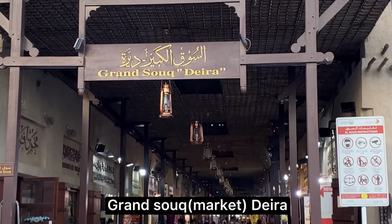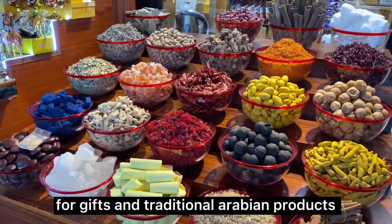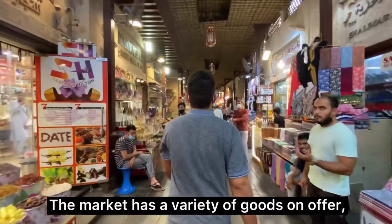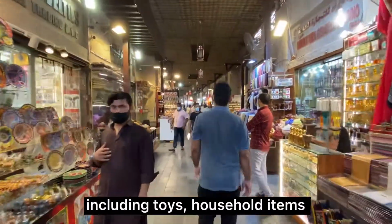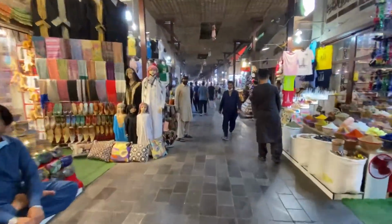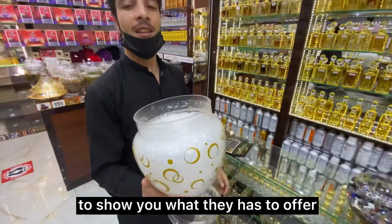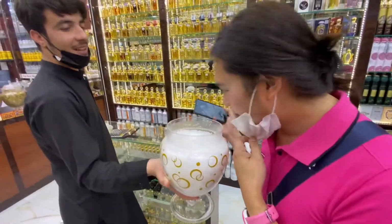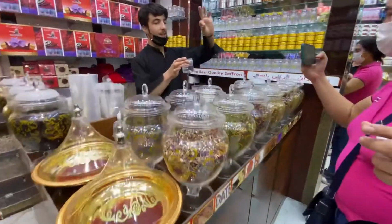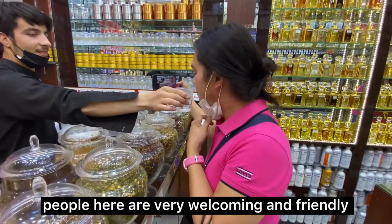Grand Souq Deira. This is an ideal shopping destination for gifts and traditional Arabian products. The market has a variety of goods on offer, including toys, household items, and an array of gifts. We entered some of the shops to show you what they have to offer for their visitors. Personally, what I like about this place is that people here are very welcoming and friendly.